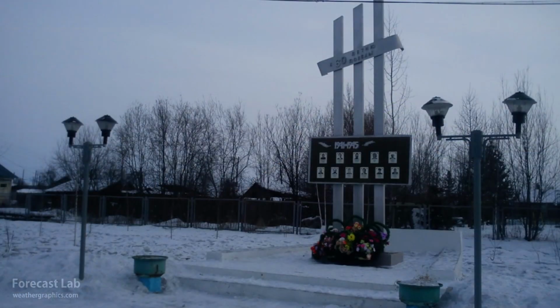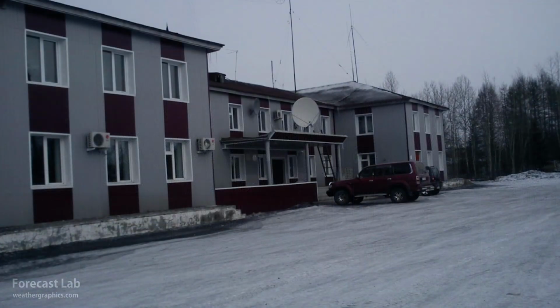And in Siberia, Teplý Kluč looking like this. Looks like a World War II monument. And if you like snow and cold, I guess that's probably a good place to be.